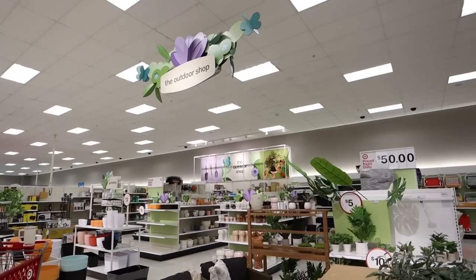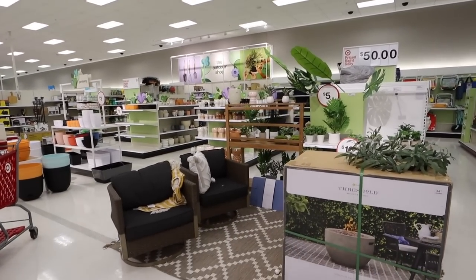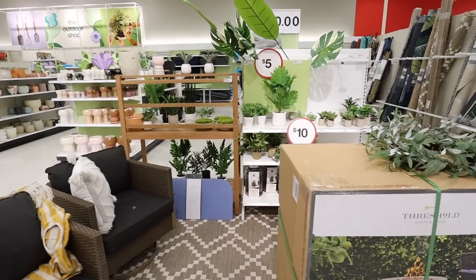All right, we've made it to the back of the store. That is where the outdoor shop is going to be. It's going to be where the Christmas shop was, so it's just moved straight from Christmas into the spring outdoor shop. I'm really excited to show you the new Threshold Furniture, Studio McGee Furniture. There's so much awesome stuff. There's Opalhouse by Jungalow, so let's get into all of it. We have the spring 2023 outdoor shop. Seeing this stuff is when you know it is spring at Target.